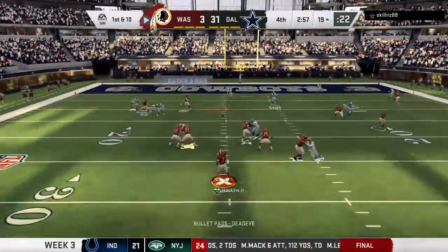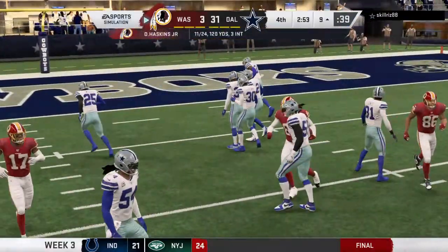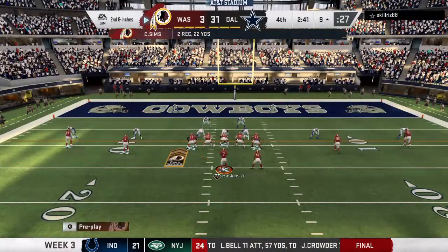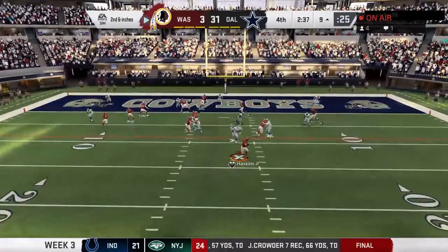From the red zone now, Haskins on 1st down. Open man here, Sims complete. 10 yards on the pickup there, and it'll be 2nd down. So 2nd and inches after that 1st down completion went just shy of the marker.